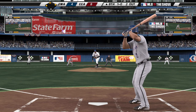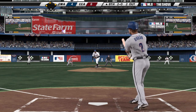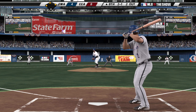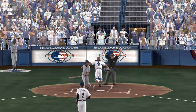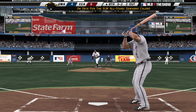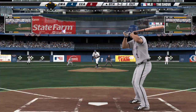And that misses for ball 1. Now he's going to have to punch his way off the ropes. Up around the letters with that one for ball 2. And you've got to throw strikes to this guy, especially with the bases loaded. A strike, and it's 2-1. Just trying to find something that works here. Fouled straight back. Ball 3. 3-2 now. Can't afford to be too fine now. And he makes good contact there, but this is going to find the stands foul down the right field line.